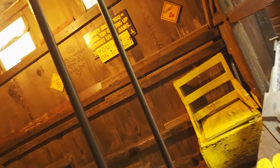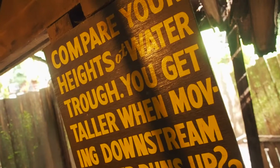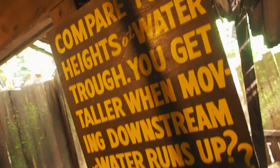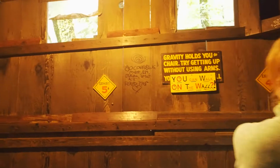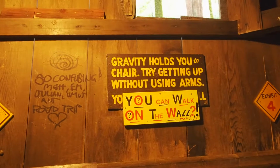So compare your heights at water trough. You get taller when moving downstream. Look at me. Compare your heights. Look at me here. Yeah, you are taller. I'm taller anyway. Compare your heights at water trough. Yes. You get taller when moving downstream or water runs up. What? So confused. Gravity holds you for you try getting up without using your arms. Alright, Kate.